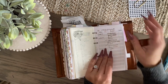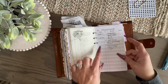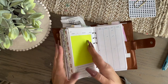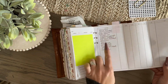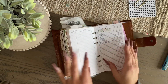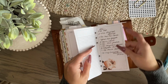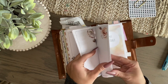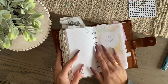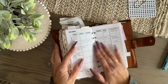Then I have a project section, and I'm again using that same daily insert I use, but I'm using it for projects. These are things that I like to get done around the house. These are more deep clean things, which I've started. Meal ideas. Basically, this is stuff we eat regularly. I have a chili recipe, and then a couple extra blank notes pages to write recipes or whatever I want to write down. Then I have my pet schedule. My pet schedule I pretty much have down.